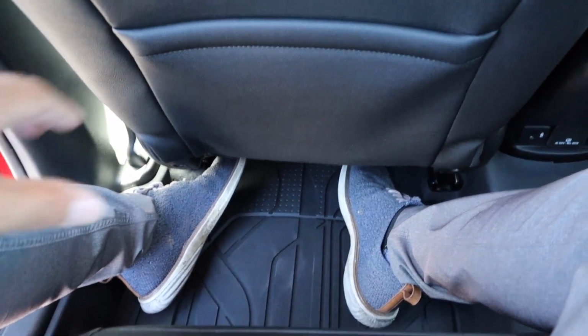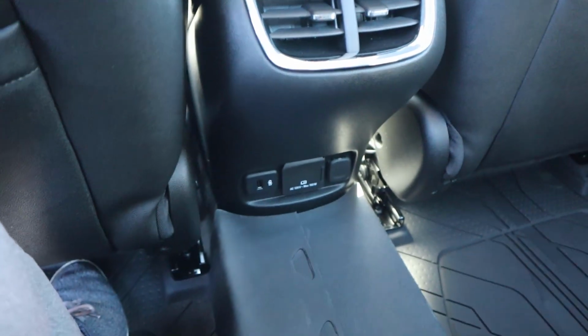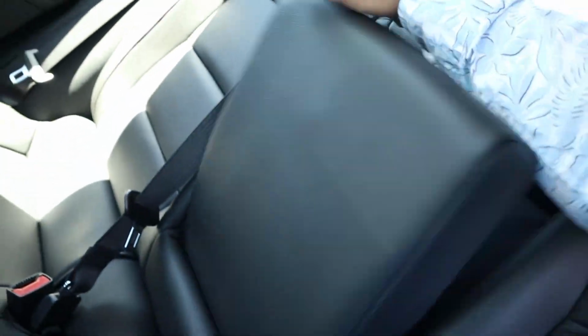And then when it comes to legroom, it's really solid. We also have a little storage pocket here. We got some vent action here in the back, USB action down below. Of course, we also have a cup holder armrest here in the center. And then last but not least, headroom. Pretty good.